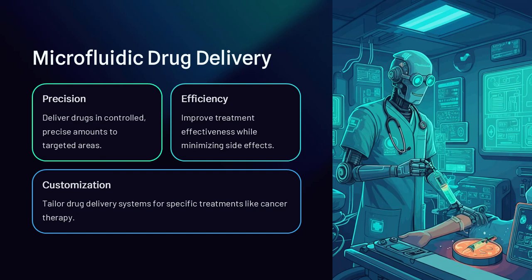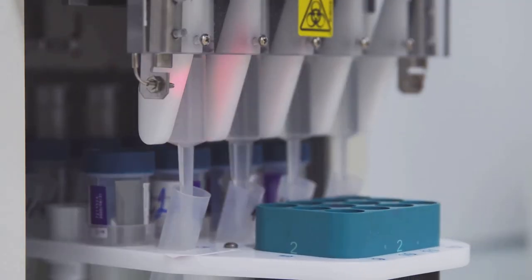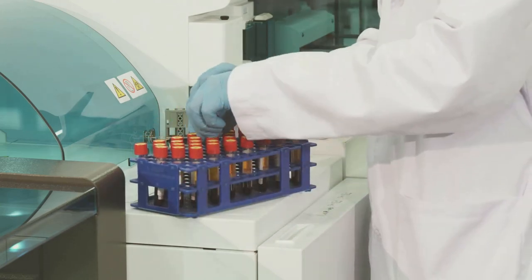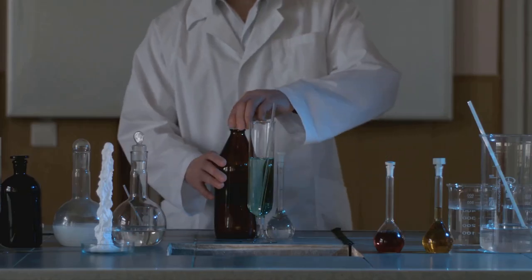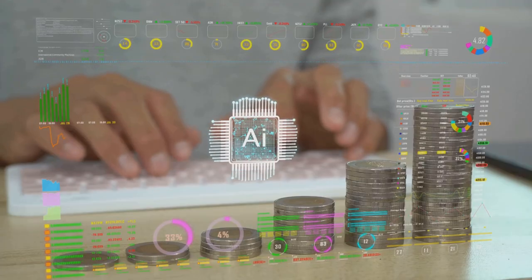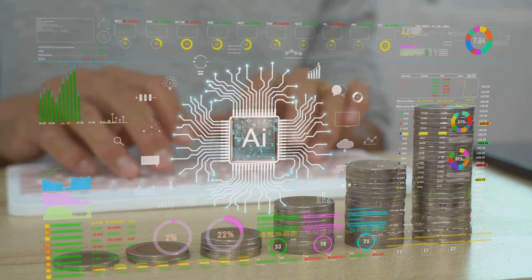Microfluidics is playing a crucial role in environmental monitoring and water purification. Tiny filters embedded in microfluidic devices can remove pollutants from water, while sensors within the system detect contaminants at incredibly low concentrations. These devices are portable, making them ideal for real-time testing in the field, where immediate results are essential for ensuring water safety.